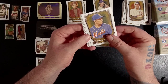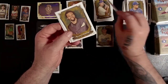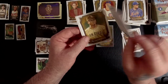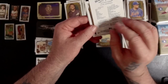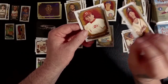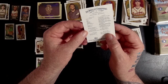Senga, Mets. Brown, rookie card for the Cubs. Williams, oh, I've got no idea, mate, who you are, football player, Caleb Williams. Luis Arraez, not a rookie. Bride, not a rookie. And Bench, that looks old, 350, born December 7th, 1947.